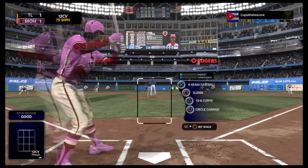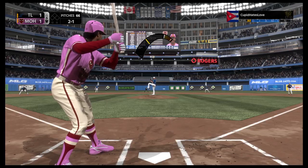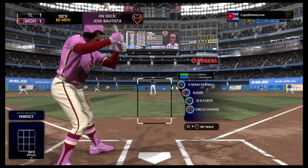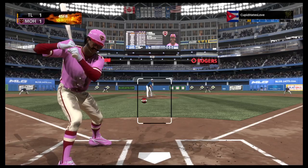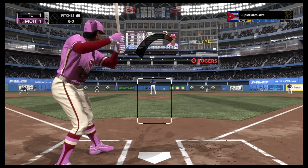And he'll come back with one in the dirt as the count moves to 2-1 now. Wow, it just doesn't seem like he's being as aggressive as he was before he gave up that home run. Was throwing the ball great. Now it seems like he's a little bit more tentative throwing the ball across the plate. And the good fastball there finds the zone as the count goes full now, 3-2.